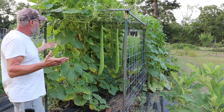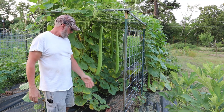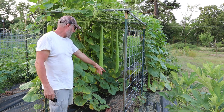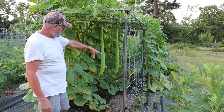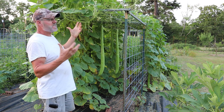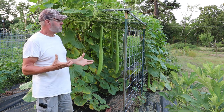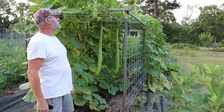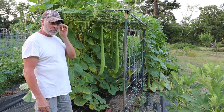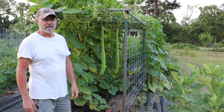But you can see that they are suffering. In fact, that one is barely hanging in there. I'm missing a whole bunch on this side, and they're just not nice and green and full of life like they're supposed to be. They're just suffering with this heat. I'm watering them, but the heat is just too much here right now.